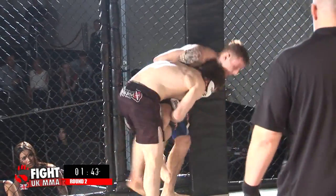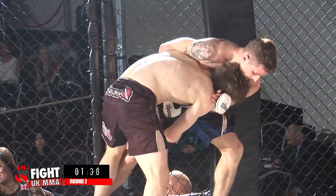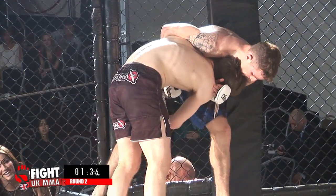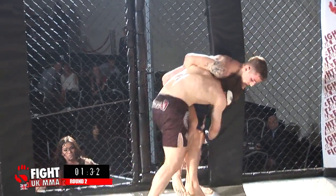Yeah, Windsor needs to work that whizzer on that side, or pummel in, maybe turn towards his opponent. Briefly look to his corner for instructions. James Dixon just trying to pull that leg away.